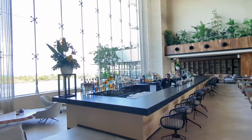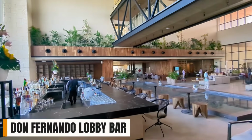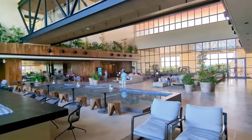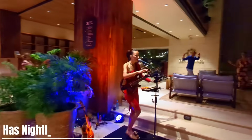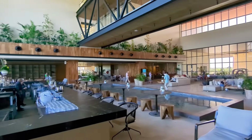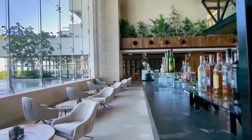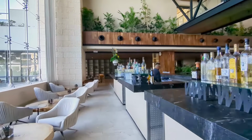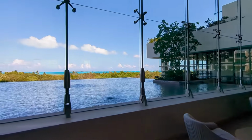Now, this is a really great spot to hang out when the lights are down low. It's nice and quiet. It's not a super party atmosphere in here. In the evening, there will be some entertainment. It's usually live music of some sort, and we really enjoyed that. And the lobby bar here at the Don Fernando Lobby Bar, they've got just about every possible drink you can imagine, and you can simply make a request.